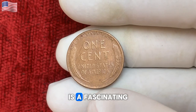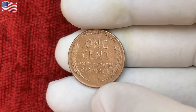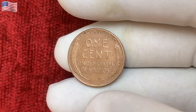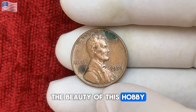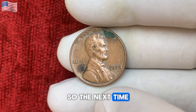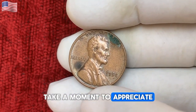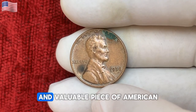Coin collecting is a fascinating hobby that combines history, art, and the thrill of the hunt. A simple penny, like the 1958 Lincoln wheat penny, can hold so much more than its face value. The beauty of this hobby is that you never know what treasures you might find hidden in your change or your collection. So, the next time you come across a 1958 Lincoln wheat penny, take a moment to appreciate the history behind it and the possibility that you might just be holding on to a rare and valuable piece of American numismatic history.